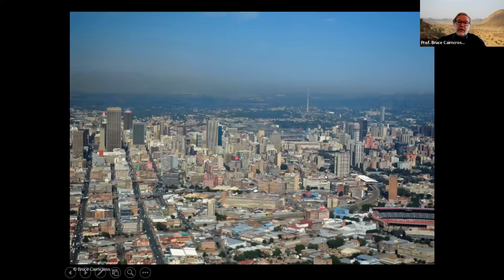Well, here's Johannesburg. I'm not sure if there's anyone tuned in from overseas, but this is an aerial view, which is looking towards the west. Here's the University of Johannesburg, where I work. And off in the distance, in the haze, you can see some of the old gold mine dumps. This was a slide taken about 2 years ago. So this is where we are now. But how did this come about?